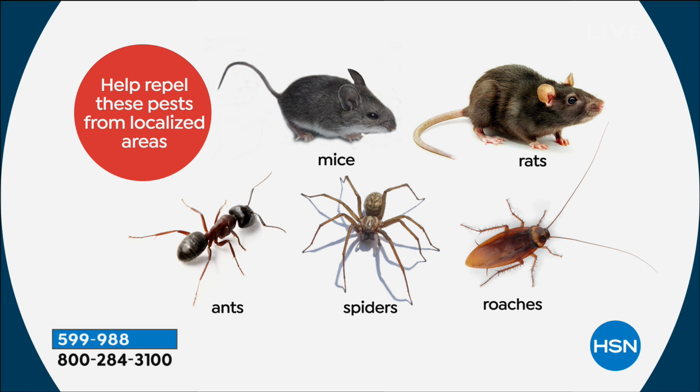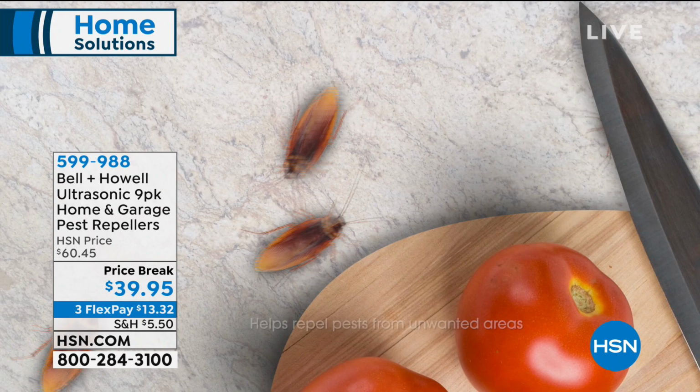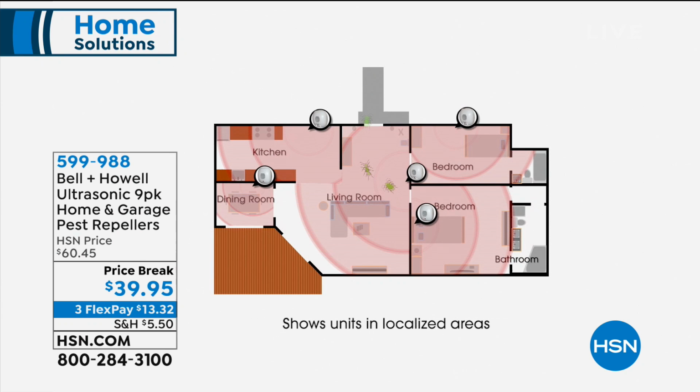You need one in every room, because the way these work, and you saw it in the animation in the beginning, the sound waves come off and they echo off of all the walls, okay? That's what the red lines in this animation are gonna represent. So it's gonna blanket the entire area with what I like to call a force field, okay? But really it's just sound waves, and they can't get away from it. So they have to leave the area. And they work all day, all night, whether you're home, whether you're away, it doesn't matter.